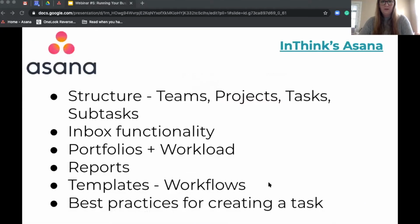All right, so I'm going to dive into Asana. I thought it would be helpful to show you guys right into our Inthink Asana, but some of the things I wanted to cover were the structure of Asana, which is similar to how other project management tools are broken down. The overall thing you have is the team, so ours is broken down by certain clients for each of the teams. Within those teams, you have projects, so those are all the services we offer to our clients. And then you have your tasks and your subtasks, which essentially act as giant checklists.